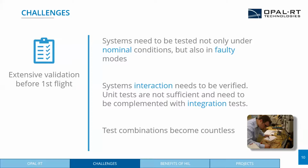And the test combinations can be countless, not only because we can have a very huge set of inputs, but as well interactions. So you are just multiplying things together, and it can grow very, very fast.